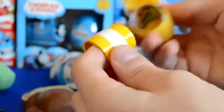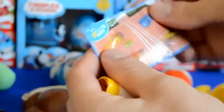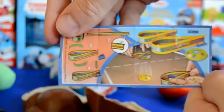So let's see what we have. We have a spin top. So let's make this up and see what it looks like. Also, we have that cool little game where you hit things back and forth. So let's take a look.